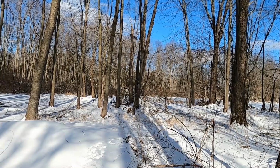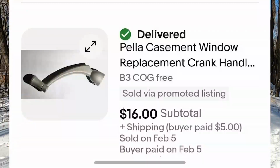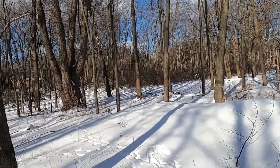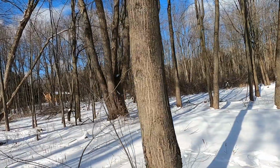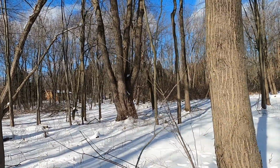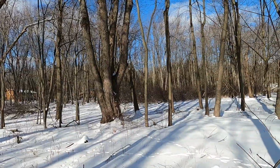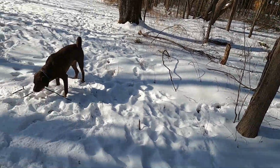Next is the Pella window crank. My sister gave me a bunch of these. Now this is a major BOLO. Pella is a very, very popular name when it comes to windows, accessories, parts. This is just a window crank. Make sure you know the model number and describe the size. People do tend to return stuff because they tend to buy the wrong thing.